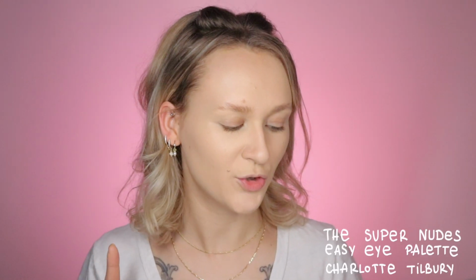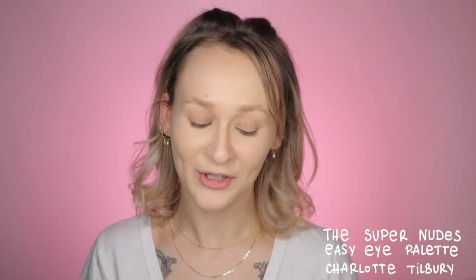I'm gonna give the gel a minute to dry, and in the meantime I'm going to apply a nude eyeshadow all over my lids just to create a sort of blank canvas. And for all the eyeshadows I'm gonna be using the Super Nudes palette from Charlotte Tilbury, one of my staples. I use it almost every day, and I'm actually just going to do it with my finger, just because I don't need to be precise or anything. The shadow that I'm using is literally the exact same color as my skin tone.